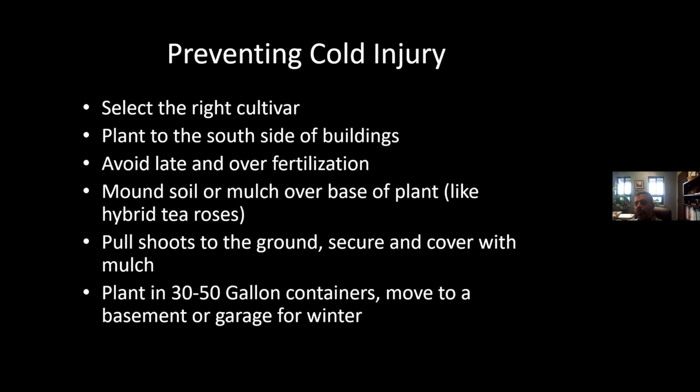So how do we prevent cold injury? First off, select the right cultivar. That's going to be Chicago Hardy if you're planting it in the soil outside, because that plant can die to the ground and still give us figs. All three of them can live in the ground and die to the ground and then come back from the root system, but you're not going to get figs that way. So Chicago Hardy is the key to that. Plant to the south side of your building. That way you've got some protection from the coldest of the winter winds.